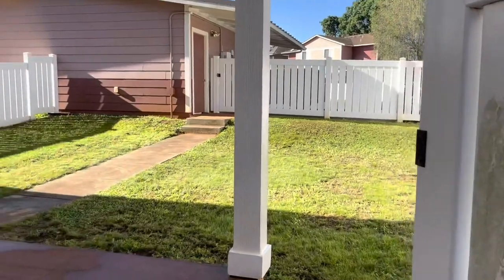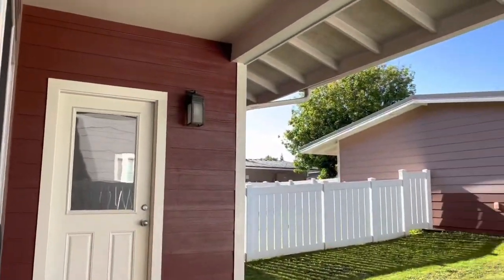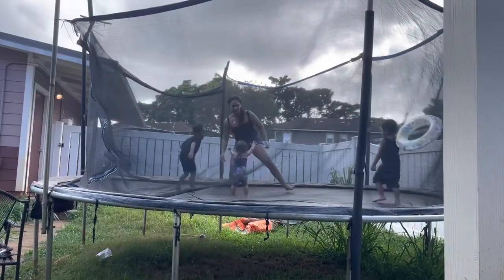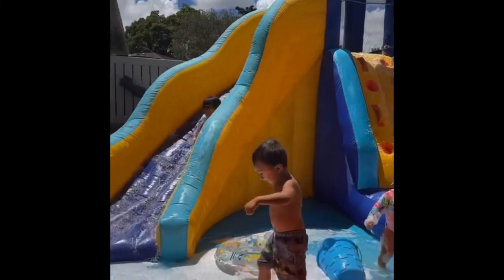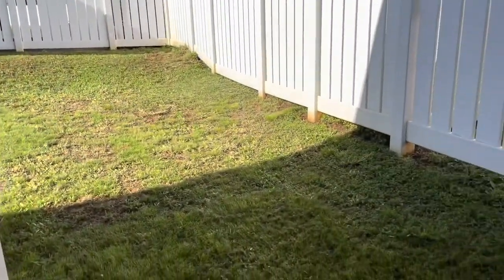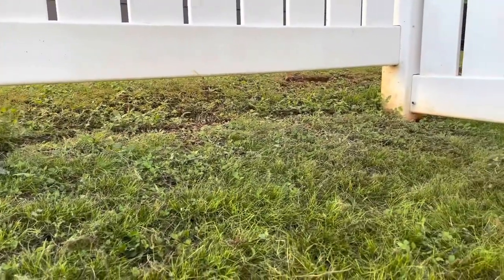So this is our backyard. We were able to fit a full-size trampoline. We had water slides, pools, all things like that. It just sucks because it was on a hill. And if you have dogs, you may have to put extra fencing because a lot of the areas do have a large space for the dogs to get out.